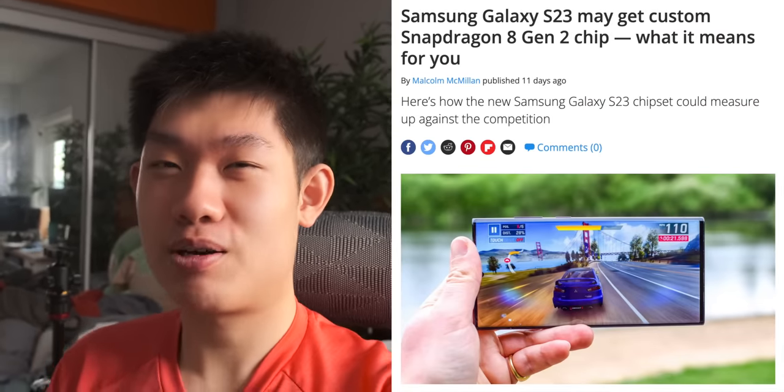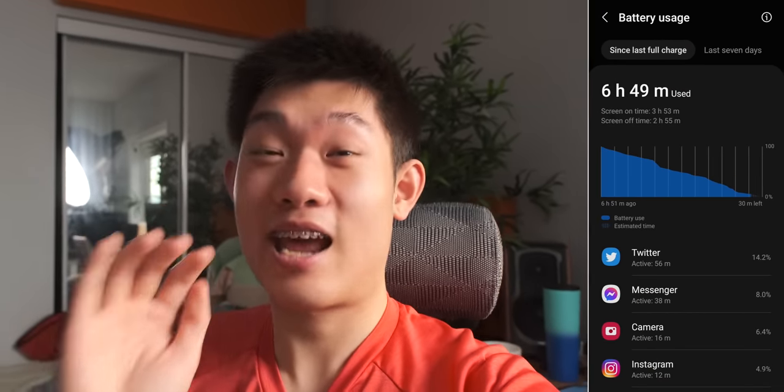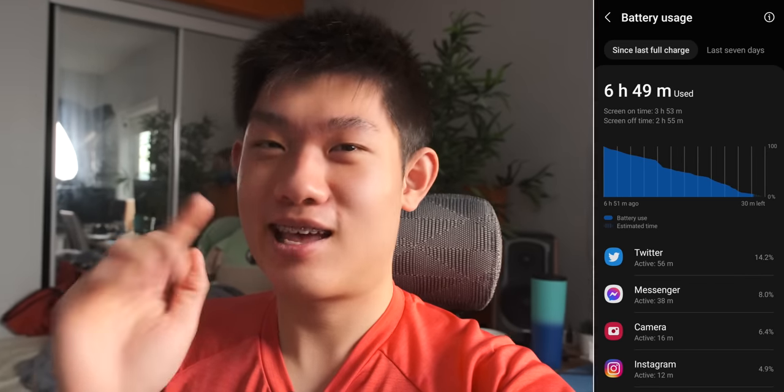There aren't many hardware or exterior changes this year, but the big major one that's important is the new Snapdragon 8 Gen 2 chip and the vapor cooling chamber that comes with the phone. This is really important because last year my S22, I had the Snapdragon variant by the way, had horrendous and terrible battery life, not to mention it kept on overheating.